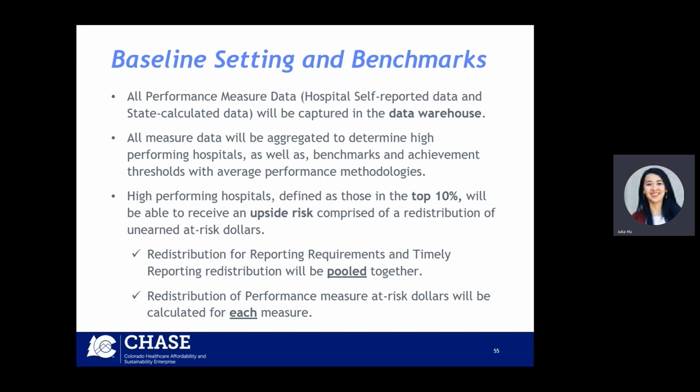For benchmarks, we will be fine-tuning our calculations with the data that we are receiving just to get hospitals ready for program year 3. But we'll also be calculating those aggregate benchmarks, including the top 75%. We're going to be looking at baseline setting as well as any other benchmarks.